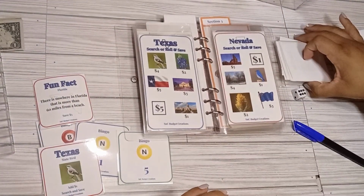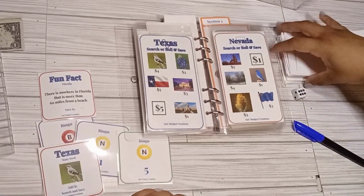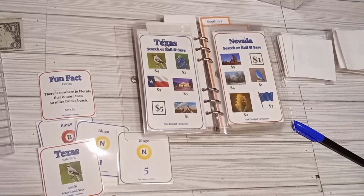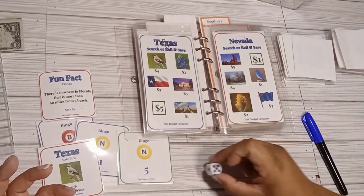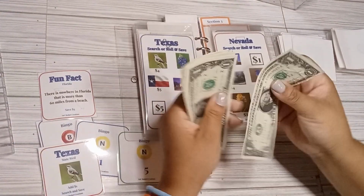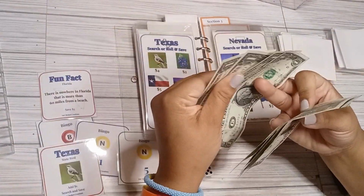I think I should have got 5s, 10s, and a 20 while I was at it, but I just got ones thinking that I wasn't going to be stuffing too much. And then we're going to roll. Oh, wait. Yeah, let's roll. So we got 5, and 5 is $5. 1, 2, 3, 4, 5. And we only have $4 left.